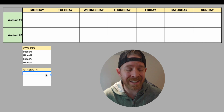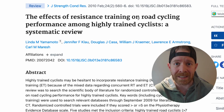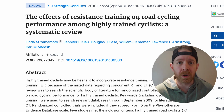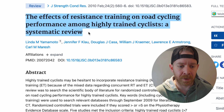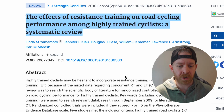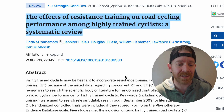Also, you'll notice that I indicated strength here. You've heard me talk a lot about how strength is really key to overall endurance training. Well, this study here is a really good example of why. It's called The Effects of Resistance Training on Road Cycling Performance Among Highly Trained Cyclists, a Systematic Review. The gist of it is that if you took a highly trained cyclist and you just added strength training in, it wasn't quite clear if that helped their performance.